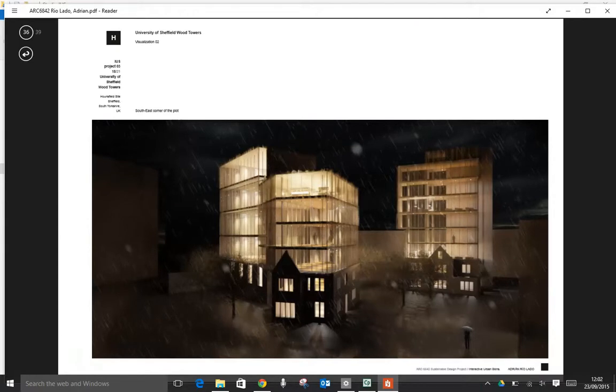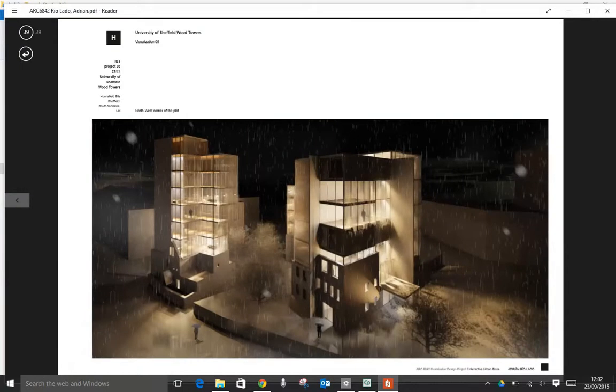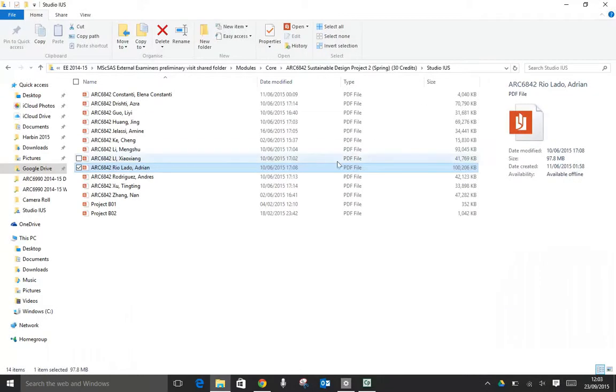And I think this is a good example where the work that you're seeing here, when the student arrived at the course, they had none of these skills. So the simulation skills, the parametric skills, the ability to render visualizations like this, they had none of those skills when they arrived. So they're all delivered through the modules. And what's really nice is when we see all of those skills coming together into a project. Okay, so that's an example of a really good studio project.